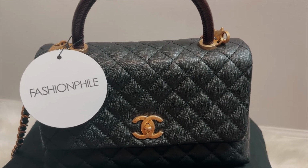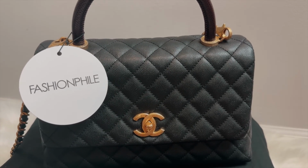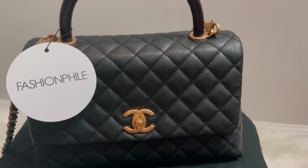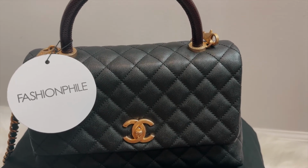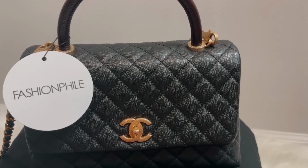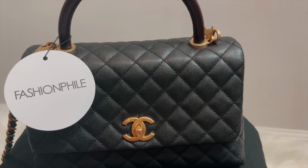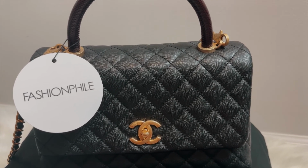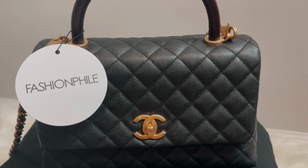Now this bag is a 2020 version, so it's only 3 years old. I probably could have overlooked it if I bought it as maybe a vintage bag and it was like 20-30 years old. Maybe I could have overlooked it, but just knowing me, I feel like if I keep this bag, it's really going to drive me insane and I'm gonna be unhappy.